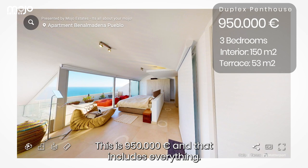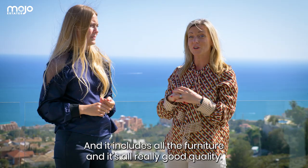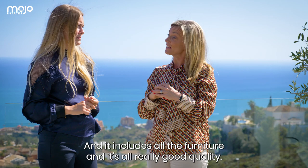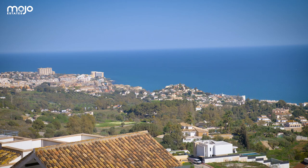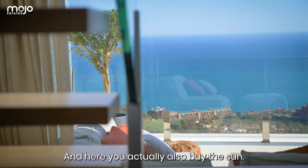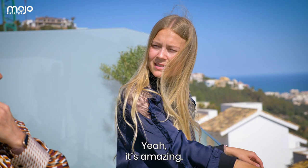Here you really wouldn't need to do anything in this property. It includes all the furniture and it's all really good quality. You would have such an easy life here because there's no maintenance. The views here are just amazing. And here you actually also buy the sun. You can't buy love, but you can buy sunshine here on Costa del Sol.